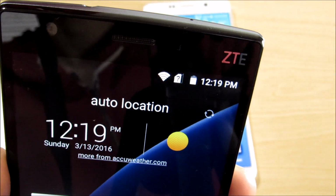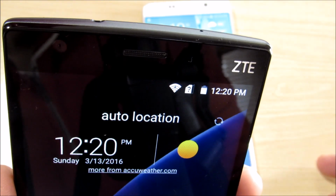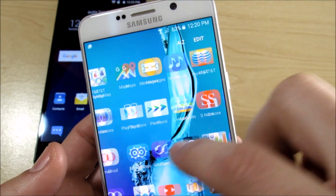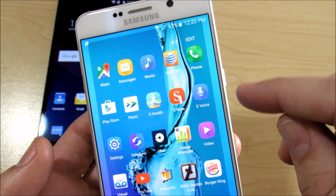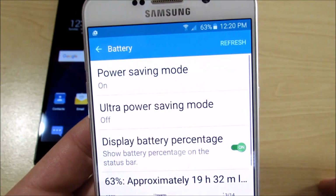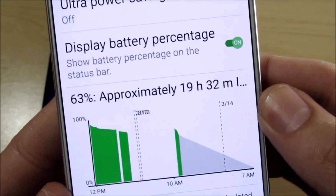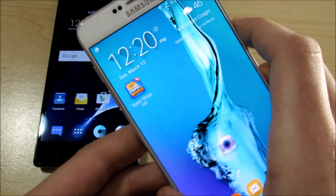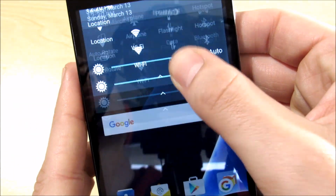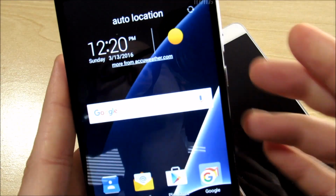Alright guys, so let's talk battery. The ZTE Zmax 2, as we all know from the channel, has great battery life. So battery life is not going to be a problem here if you get the ZTE Zmax 2. Now the Samsung Galaxy Note 5 also has great battery life. Not the best I've ever seen, but it does have Quick Charge 2.0, which makes it easy to charge really fast. So that makes up for it. Plus it's got power saving modes such as power saving mode, ultra power saving mode. And you can also limit the CPU performance here. Going over to the ZTE Zmax 2, we also have a power saver mode, so that's pretty cool that they included that on this budget device here.